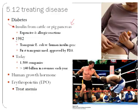In 1982, that was the first time a transgenic medication was approved by the FDA, and what they did was looked into the human genome and found the piece of DNA that makes insulin and its regulatory region. They cut that out using restriction enzymes. They put it into a plasmid, so now we've got this small circle of DNA with the insulin gene and all of its regulatory region. And they inserted that into E. coli bacteria. So now we have the E. coli that produces human insulin.